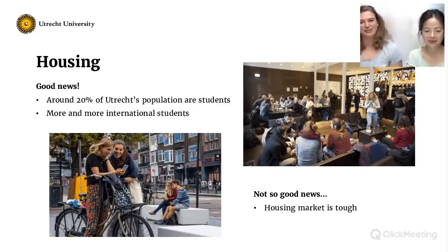So, housing. Housing is, of course, a very important thing that you have to think about before coming to the Netherlands, because everyone that wants to study here has to live somewhere. The good news about housing is that around 20% of Utrecht's population is a student, and more and more international students are coming to Utrecht. So it's a very nice and fun place to live. But that, of course, also comes with a downside. The housing market is very tough.